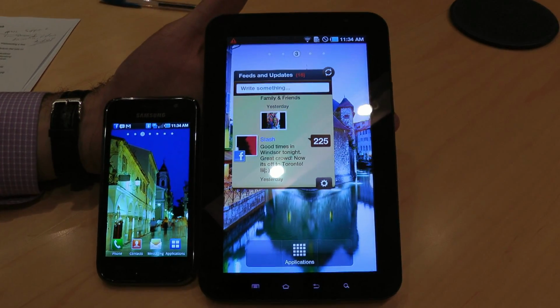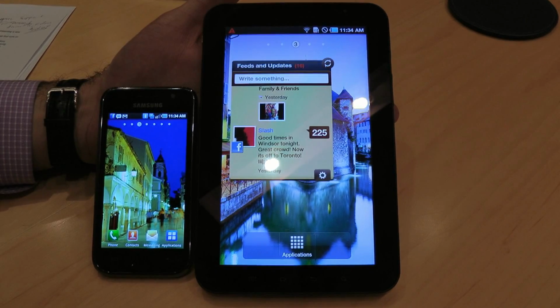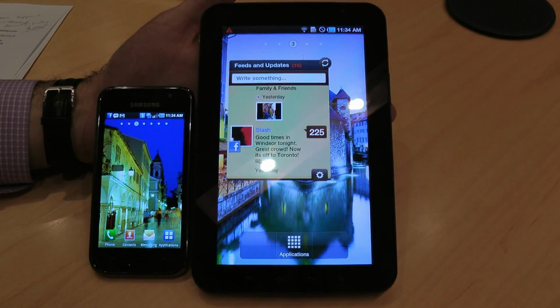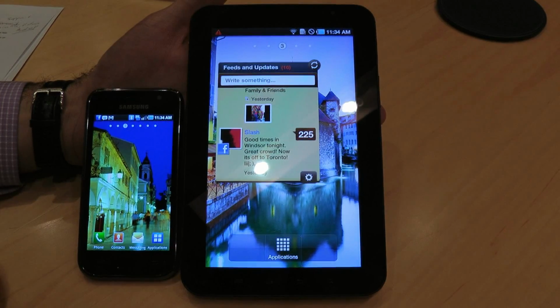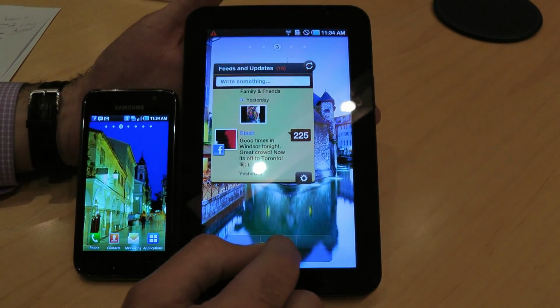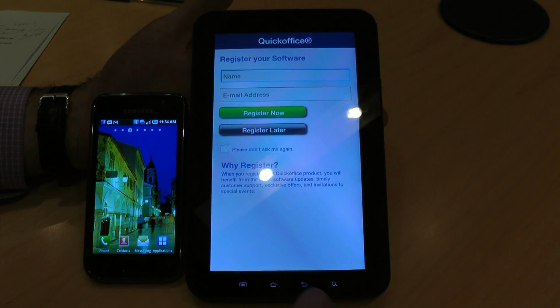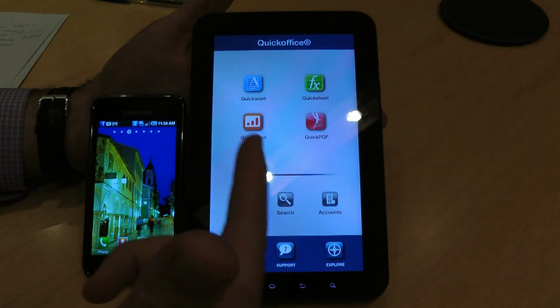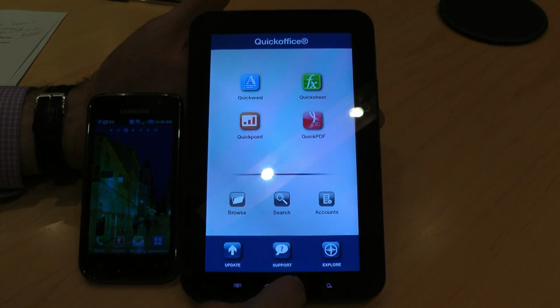This device represents pretty much everything that you need to have in a mobile device. It's something that you can take with you anywhere you go, and it provides you with the functionality that can support your work remotely through email, and functionality that allows you to edit and read Microsoft documents, such as Word, Excel, PowerPoint, or PDF.